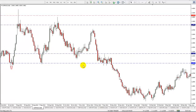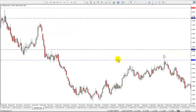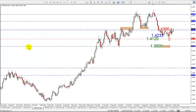The cleanest zones are the best. So this one was so nice because it had so much support here, and it really didn't vary. They were all really clean touches down here. So those are the ones I love to see. Those are the ones I really love to see.